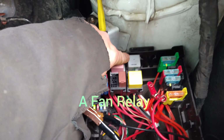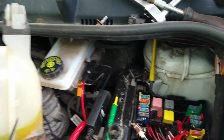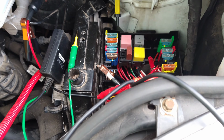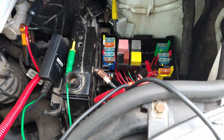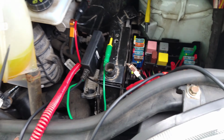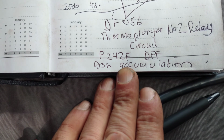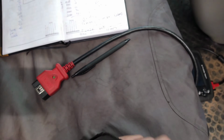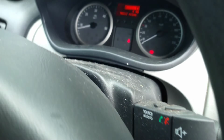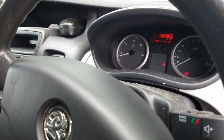It's this one right at the back here, although that was a black one that was in it, it was that one. I tested the relay and it was faulty. When I energized it, it just didn't make a circuit. So I changed that. There was also a glow plug that was faulty. I changed the glow plug, reset the lights, and the engine light's out. What I did get after that was another fault, P242F DPF ash accumulation. So I tried to do a regen, but it said it was too choked. But at least now it should be able to. I think before it wasn't able to do a regen.